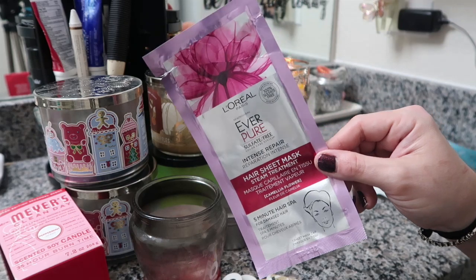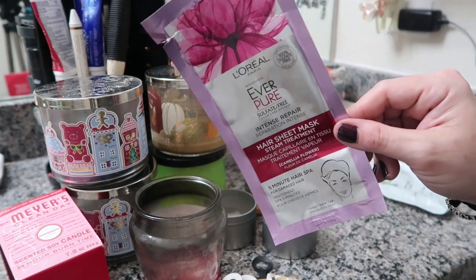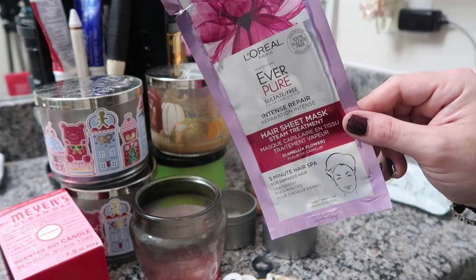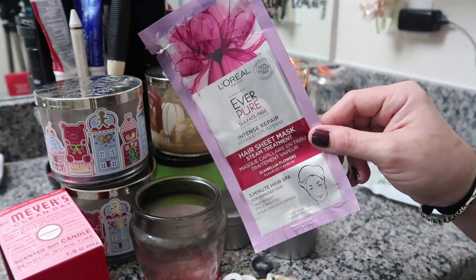And this I really, really love. I love their whole Everpure line. It is very pricey, and if you can't get it on sale, then I wouldn't really get it. CVS has a lot of sales, and if you coupon and you can get the paper and grab the coupons, I would score this if you can.